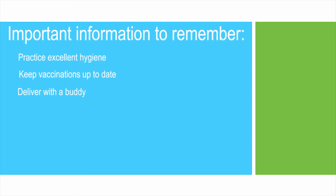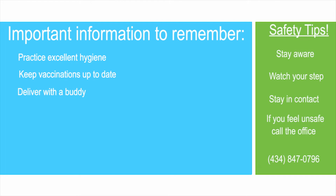Deliver with a buddy. If you don't have a spouse or friend to come with you, contact the office and we will pair you with another volunteer. Regardless of whether you deliver as a team or solo, always stay aware of your surroundings, the neighborhood, lobbies, stairwells, anything that may be an issue that we cannot control. If you ever feel unsafe, call the meal recipient and ask them to come to the door or call our office. Your personal safety is of primary importance.